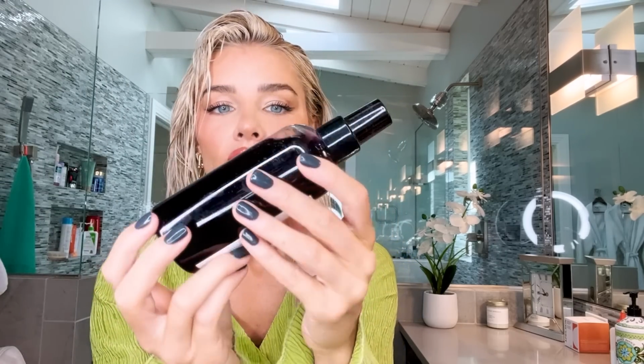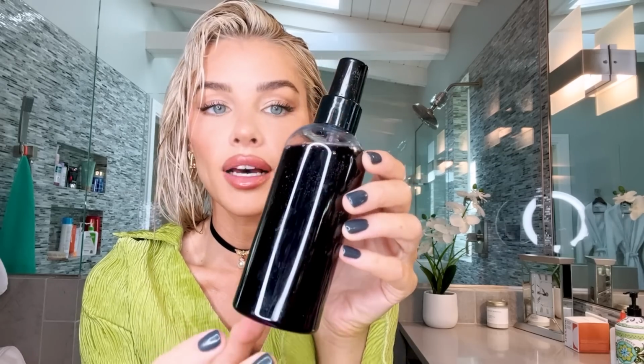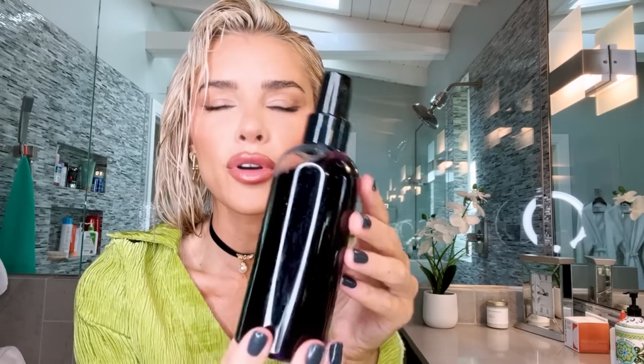And they also have, for my blondes, Balmain Paris has an ash toner. If you can see, I just started using this, but they just sent it, and it's a purple spray, and it's supposed to help keep your hair platinum. So you just spray it in and you leave it in, and that's it. I'll show you guys what that's like. I'll do that in between every 3 to 4 washes.